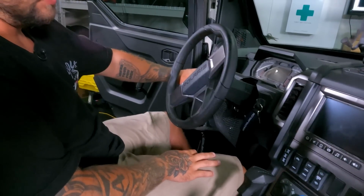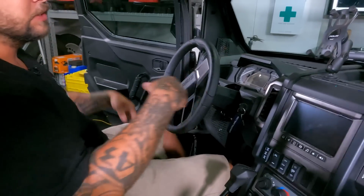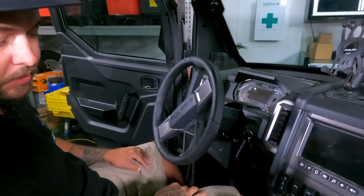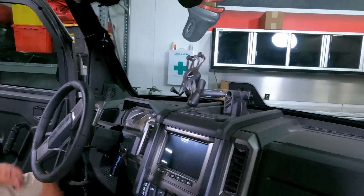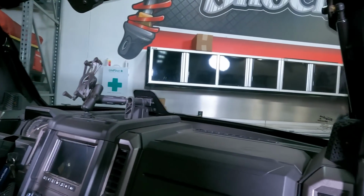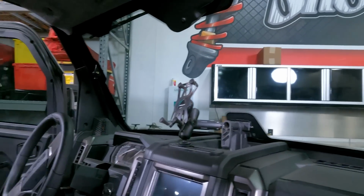Your headlight switch is right here, easy to get to. Four-wheel drive's easy to get to. The windshield's nice. Your visibility is insane. I love that about this too. When you're coming up over something, you're not having to reach forward and kind of look over the hood to see where you're going. You can see everything. It's really, really nice on that side.